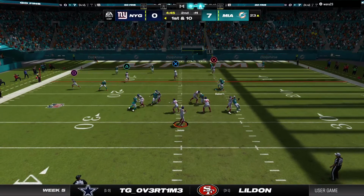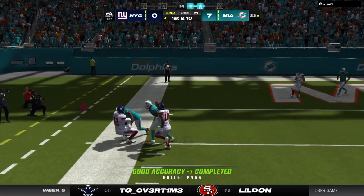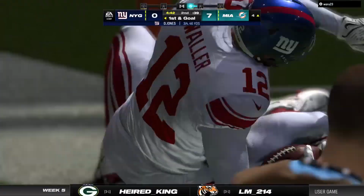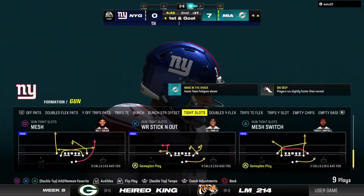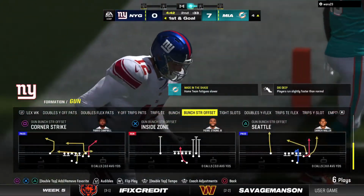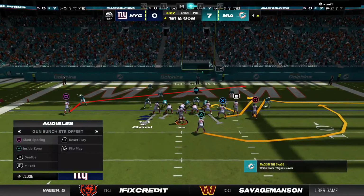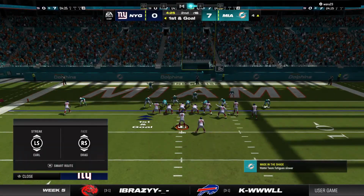Off the play fake. Jones. Gets this to Waller on the crossing route. And he's down inside the 5 at the 4 before he's out of bounds. Another nice gain. That's now 30 yards between those last 2 plays. 1st and goal and a chance to get that initial touchdown right back.